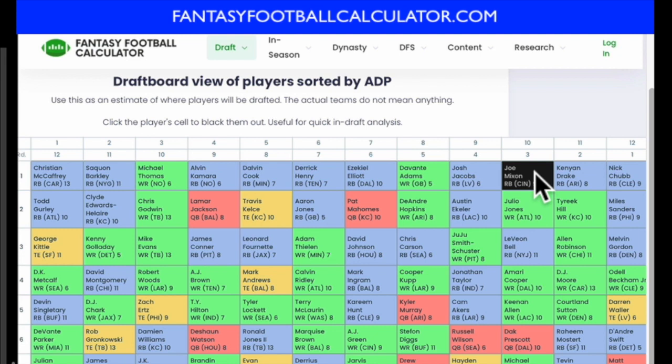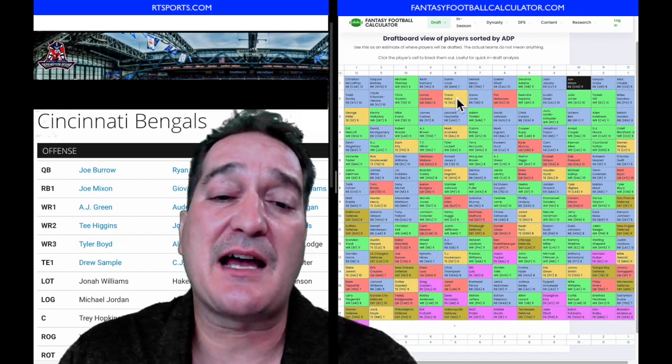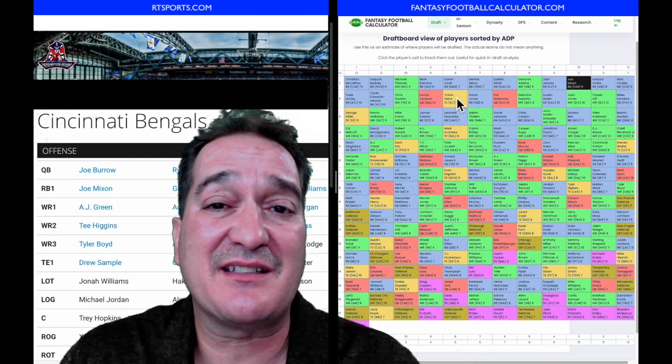I do not like Joe Mixon there. I would probably take Nick Chubb ahead of him. I would probably take Miles Sanders ahead of him. Austin Ekeler and Aaron Jones. So I got Joe Mixon. He won't be there for me, I know that. So he's not on my radar. The middle of round 2 is the first time I would consider taking Joe Mixon in the draft.